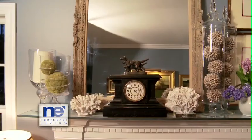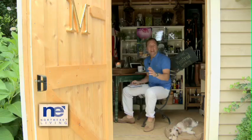Now, if you have a fireplace mantle and it doesn't allow for you to decorate and put your collectibles on it, here's a great idea for you. Why not expand your classy, glassy decor by adding glass as a surface to put all those wonderful things on top? Can you believe it?